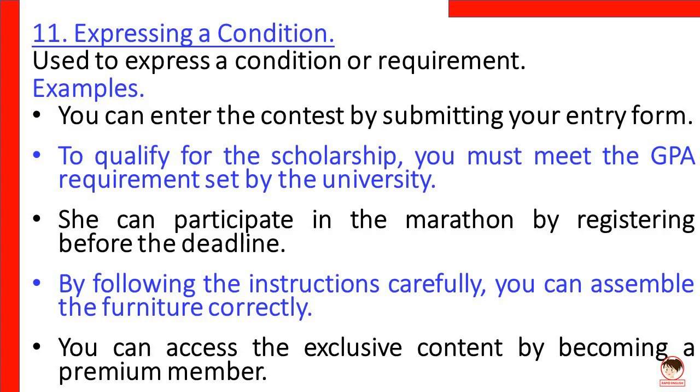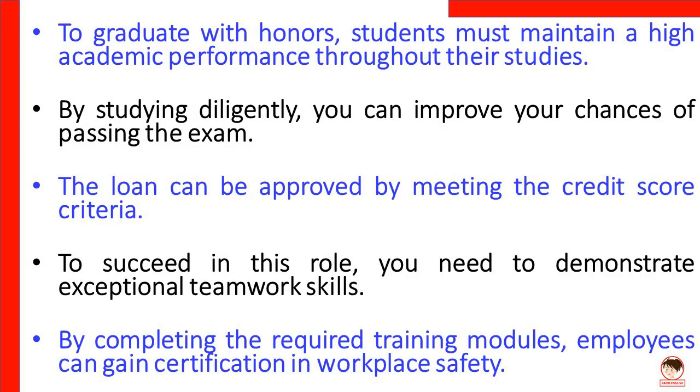By following the instructions carefully, you can assemble the furniture correctly. You can access the exclusive content by becoming a premium member. To graduate with honors, students must maintain a high academic performance throughout their studies. By studying diligently, you can improve your chances of passing the exam.